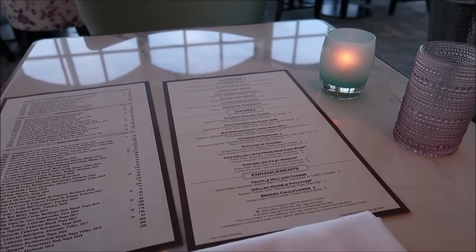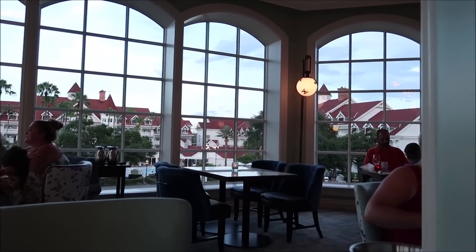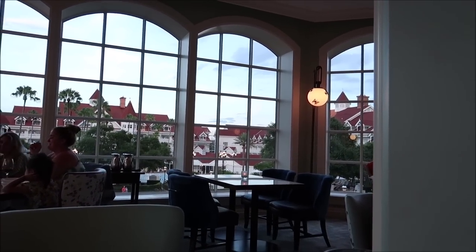We have arrived at our table, and look at that view. Isn't that beautiful? We're gonna be able to watch the sunset a little bit. Well, it's gonna get dark in here very quick. There are a lot of really cool Mary Poppins references inside the restaurant itself. I will show you those a little bit later on, maybe after we eat, because they are really cool.